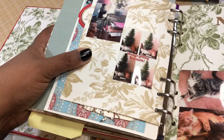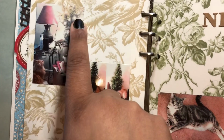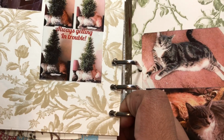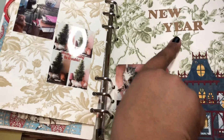Then there we go with the Christmas tree again. You can see him eyeballing it. He's eyeballing the tree, and it took him a couple days, but then you can see he's up in the tree. I'm like, big boy, you are as big as the tree. Get out of it. Then we had New Year's.